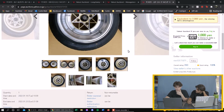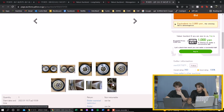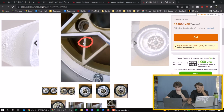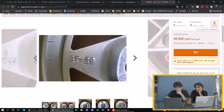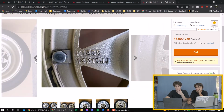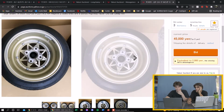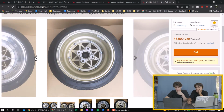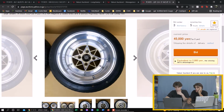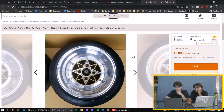Depends, but I mean, they'll allow 400. Oh, 200, it's not even that bad a defect. And if they're pointing that out, you know there's nothing else wrong with them. 14x10 minus 39, that's a nice wheel. Look at all the weights. Polished clean rim lip, it honestly looks great. I would definitely consider buying these if I had something to put them on that could accommodate a 10-inch rim, but unfortunately I do not.